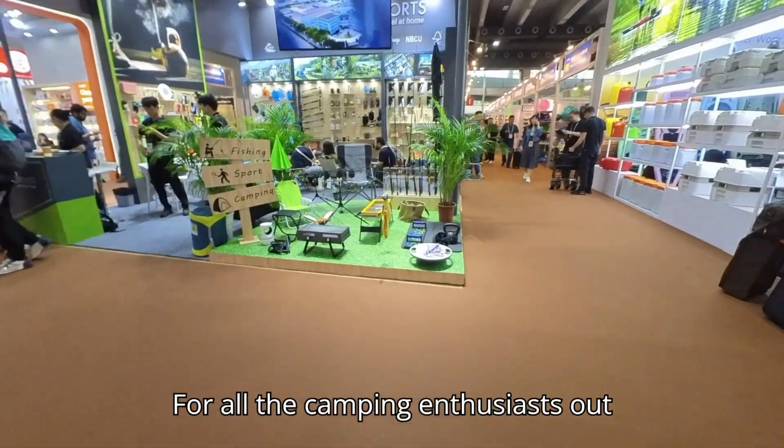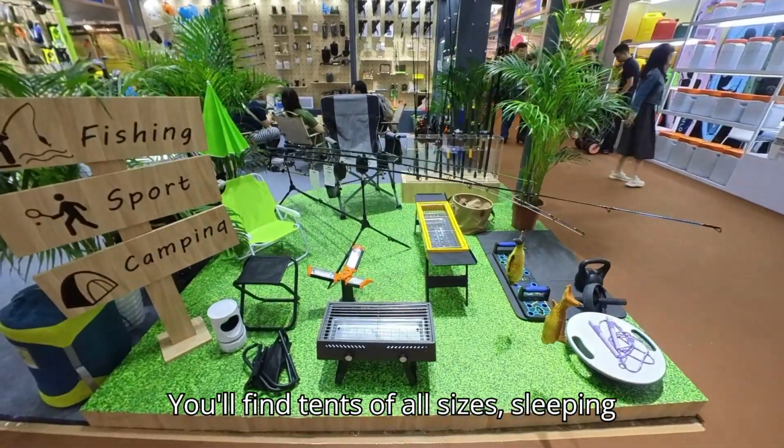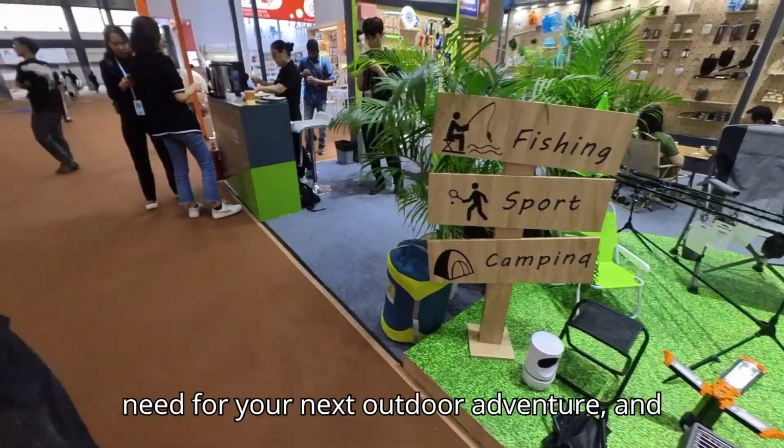For all the camping enthusiasts out there, this section is a goldmine. You'll find tents of all sizes, sleeping bags, mats, and all the accessories you need for your next outdoor adventure.